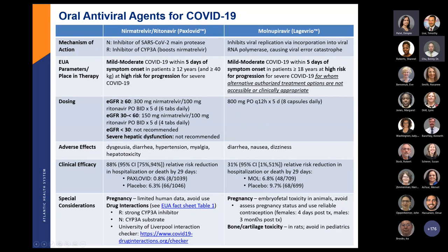And the major thing to keep in mind here is that in pregnancy, there was some embryo-fetal toxicity demonstrated in animal studies, so it's recommended to avoid use in pregnancy, and that we should be assessing pregnancy status and counseling patients to use reliable contraception for some time after discontinuing therapy. In addition, there was some bone and cartilage toxicity seen in rat studies, and so the benefit does not outweigh the risk in pediatric patients, and thus the EUA limits to use in adults.